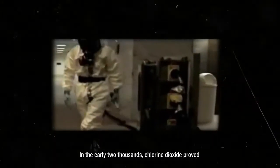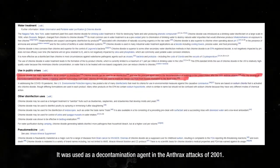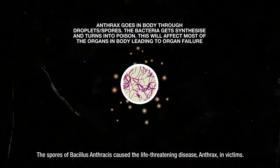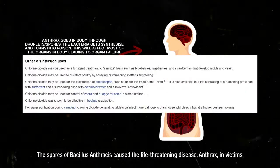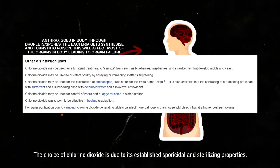In the early 2000s, chlorine dioxide proved to be an important disinfectant for public crises. It was used as a decontamination agent in the anthrax attacks of 2001. The spores of Bacillus anthracis caused a life-threatening disease, anthrax, in victims. The choice of chlorine dioxide is due to its established sporicidal and sterilizing properties. 5 years later, it was used to eradicate mold and mildew from homes flooded by Hurricane Katrina.